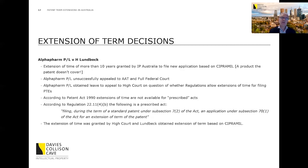So what happened then was Lundbeck had to go back and apply for a new patent term extension based on the Cipramil. Interestingly, the patent that they're trying to extend based on Cipramil does not even cover Cipramil, and this is why it's an unusual decision, because Cipramil was prior art against this patent, but the Patent Office was convinced and the court was convinced that the claims were novel and inventive because there was no teaching or disclosure to separate out the plus enantiomer.